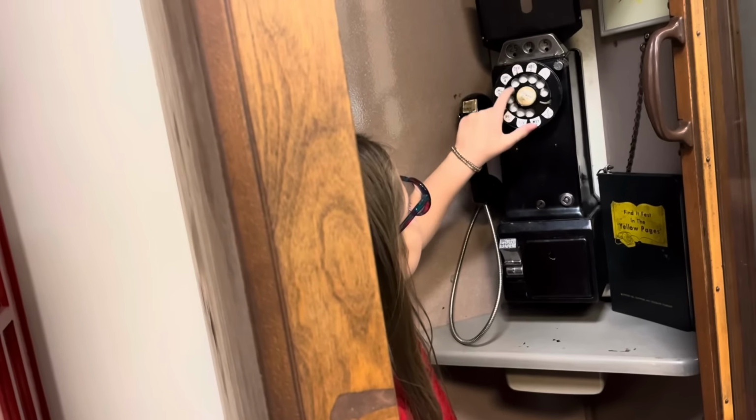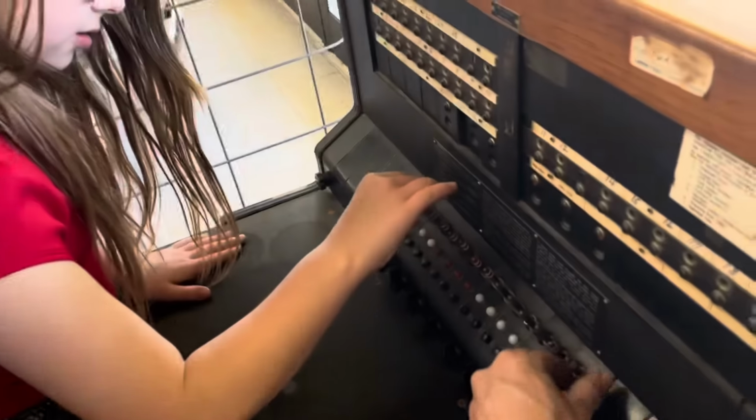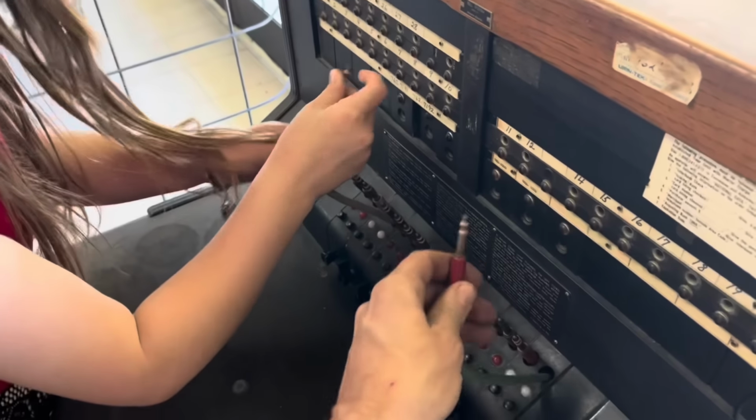You ever use one of those phones? I've seen one. I think you did it in the wrong order. You'd have to hook all your hair up to that. And I guess it plugged into the wall. Yeah, you would, these pull out and they would plug them into whoever they want to call.